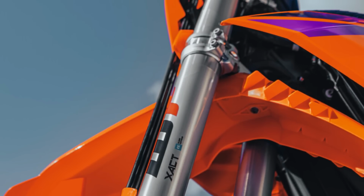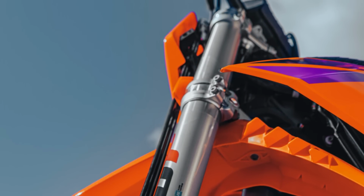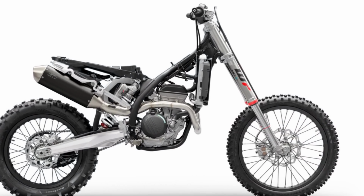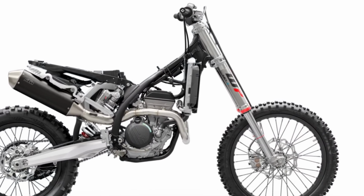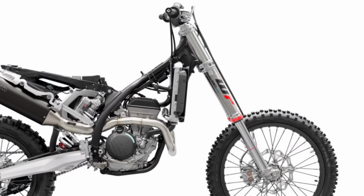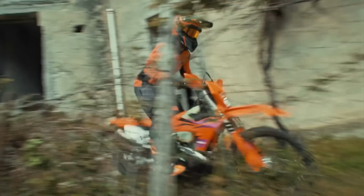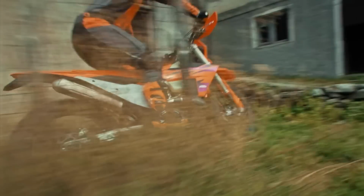The fork protection rings have been updated, with a new design that provides increased protection against dirt intrusion. Overall, the total fork length has increased from 928mm to 940mm, while the stroke has increased from 292mm to 300mm, with new suspension settings taken directly from learnings made in the KTM and White Power departments.